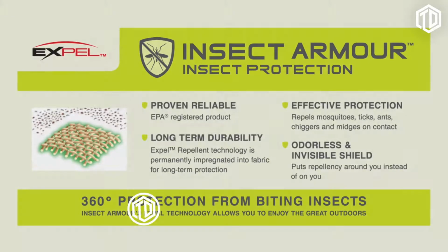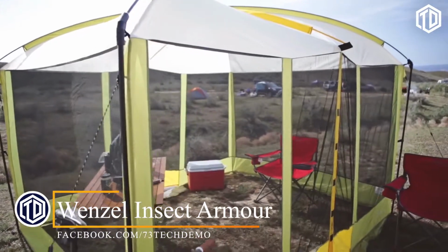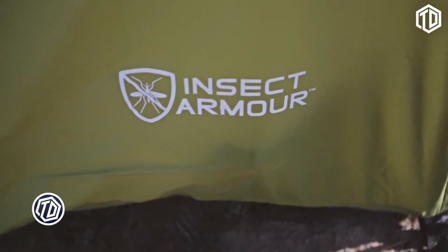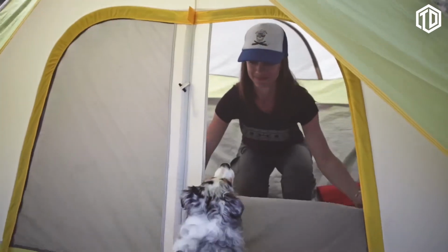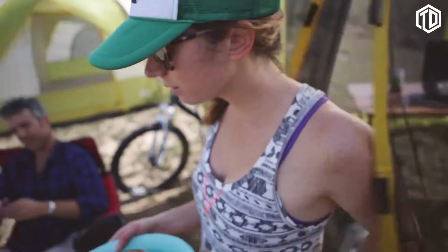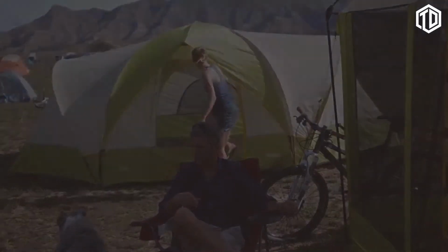The collection of Insect Armor tents and sunshades with Expel technology do just that: arm you from insects. There is an odorless and invisible coating on these tents that helps deter those creepy crawly flying bugs from coming into your space. The coating is impregnated into the fabric so the protection is available wherever you pitch your tent. Enjoy a bug-free zone while you kick back and enjoy your time in the outdoors.